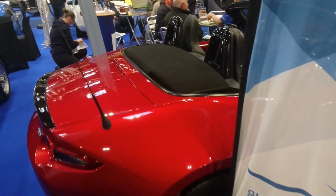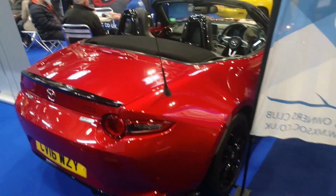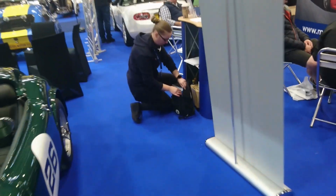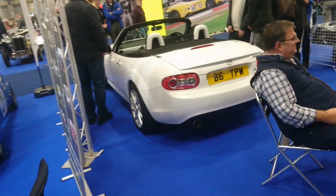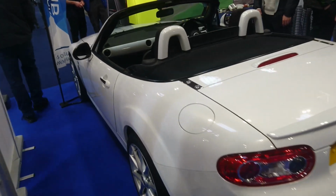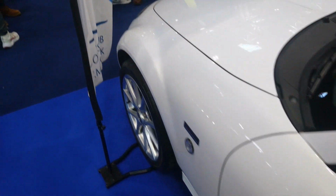I think we have, because there's an NC over there as well. That's from 2016. I think this is probably the 2 litre. I haven't driven an ND. I have driven though a Fiat 124 Spider, which is very similar. So an NC, that's a very nice looking NC, quite a late one. I imagine this is one of the special editions. Yeah, it's the 20th anniversary. So it will be a 2009 facelifted one.